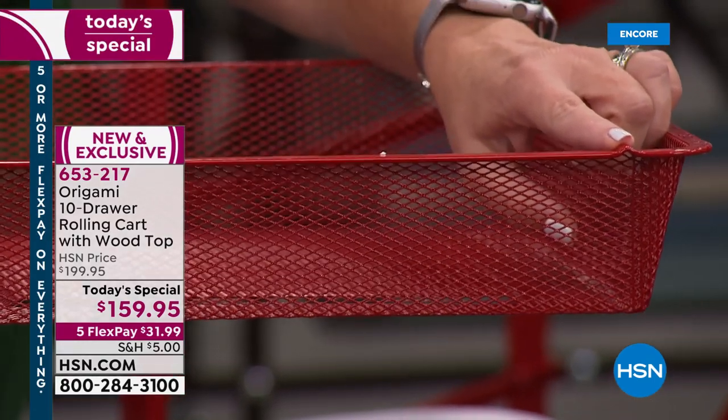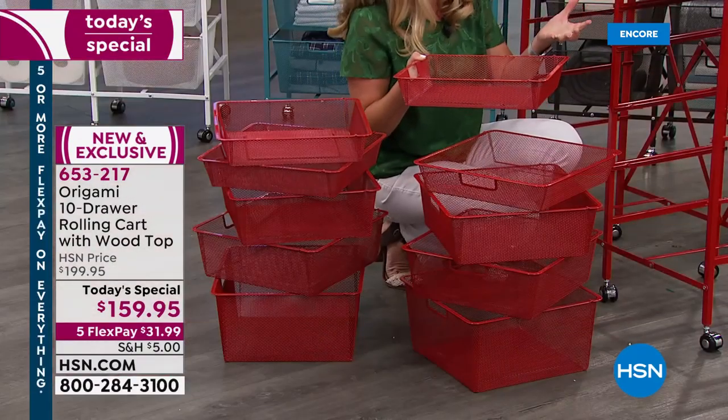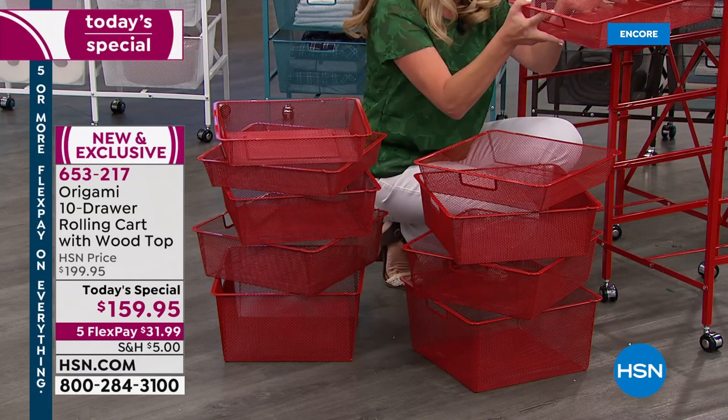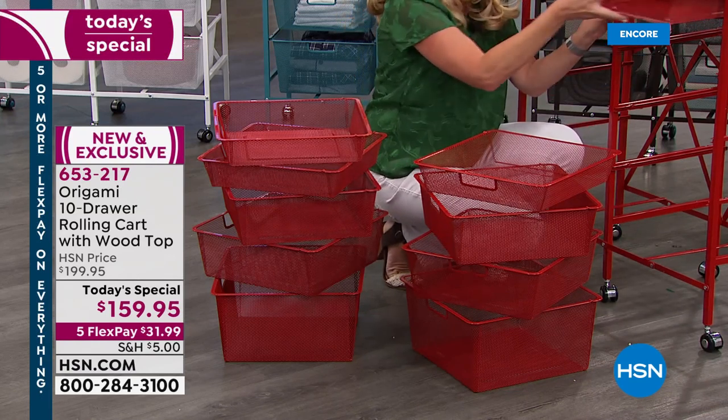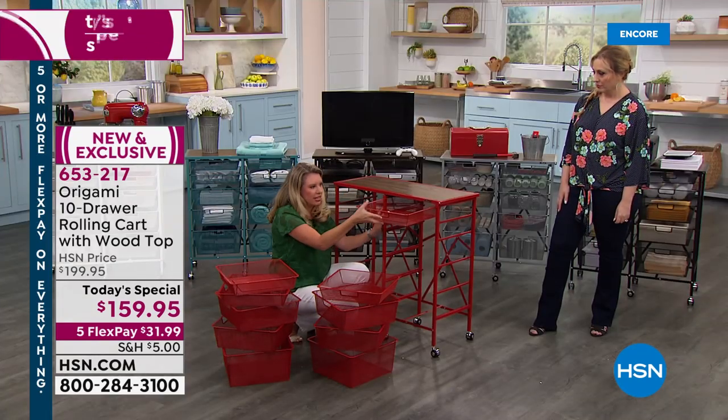And what this does is it prevents the drawers from coming out too fast. You know when you've had other drawer systems and you pull it out and everything comes falling out? This gives it a little extra security, like so. So it's not going to fall over or fall out when you're taking everything out.